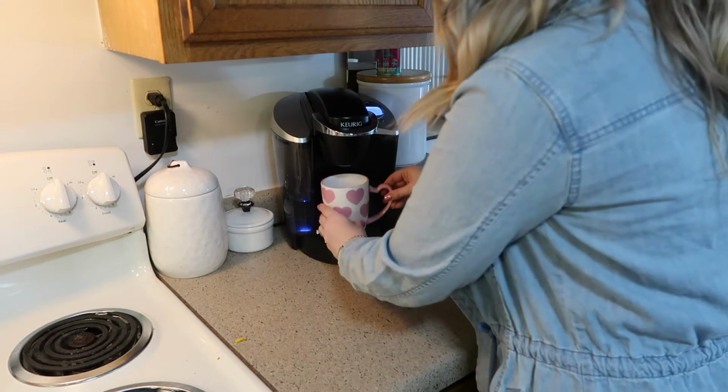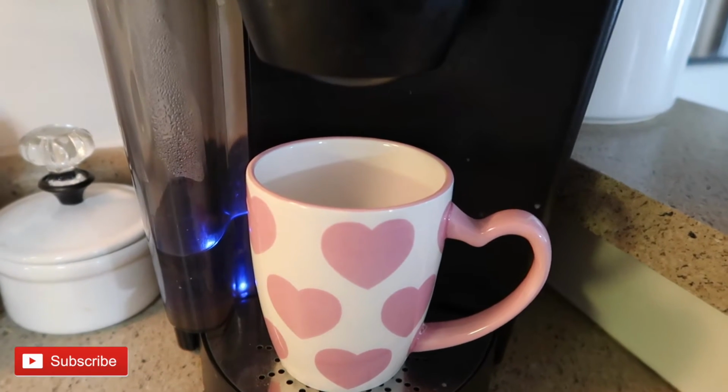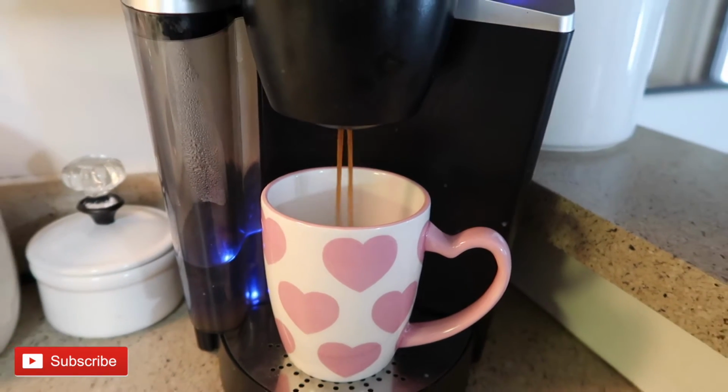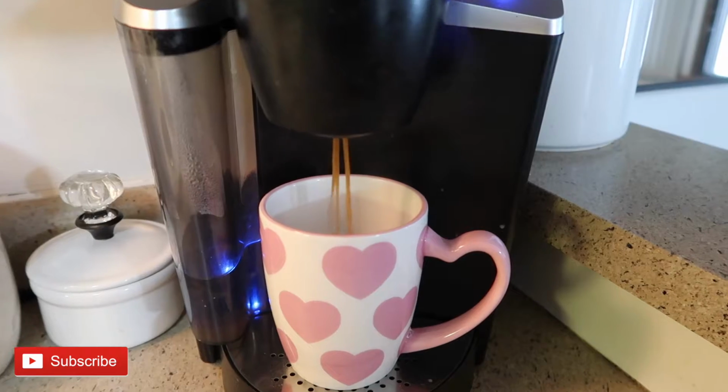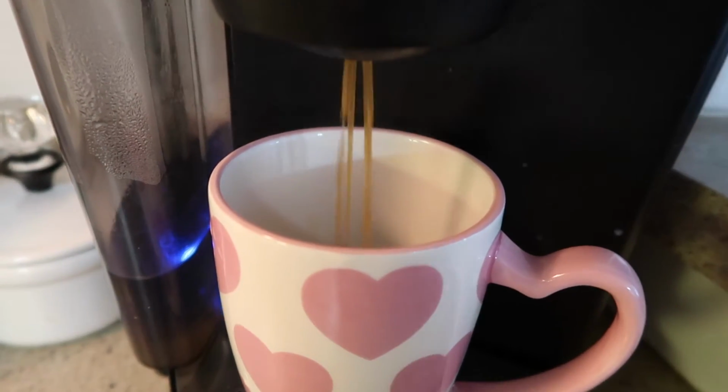Today I'm excited to share my 2020 Valentine's Clean and Decorate with me. As I've mentioned in a previous video, this is going to be very minimal decor, but just enough to make this whole space feel full of love.